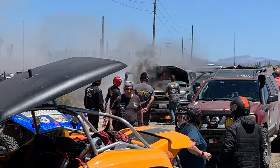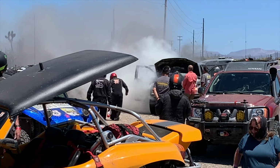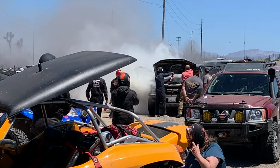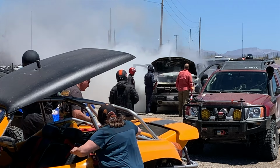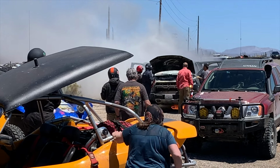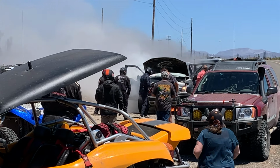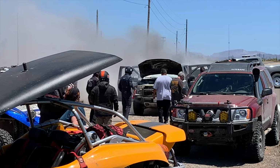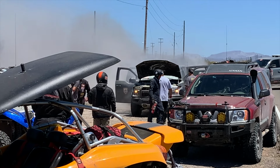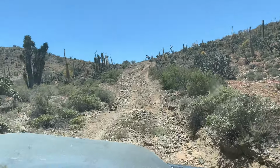And as we mentioned, this course was not an easy course, and one of the most unfortunate events of the entire trip was this Ford that sprung a leak somewhere and caused a fire. It ended up being a total loss, and our hearts go out to the folks that were driving that vehicle. Luckily and fortunately, everyone got away okay. No one was hurt. It was just property damage, but still unfortunate.